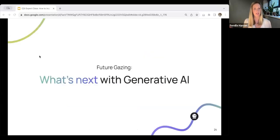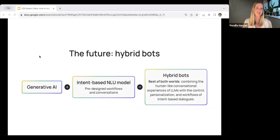And speaking of the future, what's next for generative AI, you might ask? And hopefully you have, because that is what I am going to answer. So we believe that the future is a hybrid model, whereby generative AI and intent-based NLU models work alongside each other to provide an enhanced experience for both customers and bot builders. So these hybrid models will make it easy to have hyper-conversational use cases without losing control.